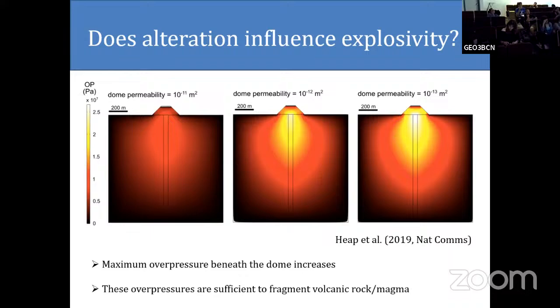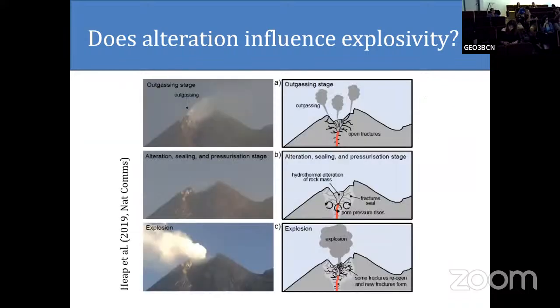And so I didn't give you the values, but the overpressures predicted by the model are sufficient to fragment rock and magma based on some simple micromechanical models of fragmentation. So in this case, the alteration has increased the hazard potential by reducing permeability and increasing the likelihood of some sort of phreatic or phreatomagmatic eruption. There's a little cartoon, because everyone loves cartoons.